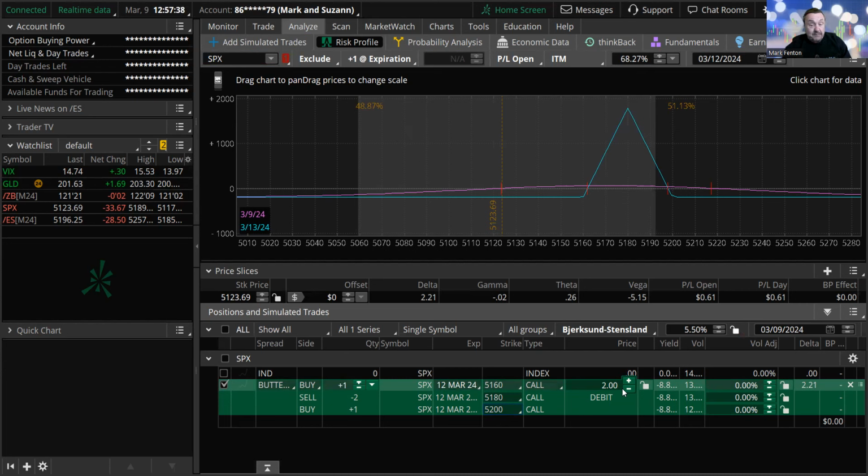By the way, you could do this in SPY also, where it would be about a tenth of this price. But these are very highly speculative trades. I encourage you to try them out on paper, see what you think of them.